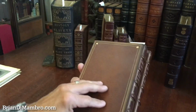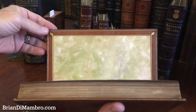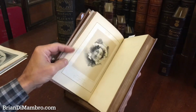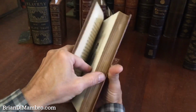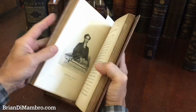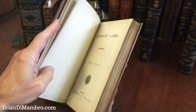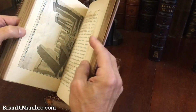Look at these in this grained full Morocco, top edges gilt, even the board edges are gilt with these turn-ins gilt. A very fine 1866 extra illustrated, and what that means is all throughout here these supplemental plates by an early owner have been inserted at the bindery. Look at this, yes, there are a profusion of them. There's even a count done here at the front of the first volume, I do believe. Yes, there are 89 extra plates, some of them quite scarce or interesting.